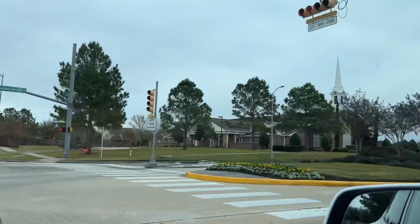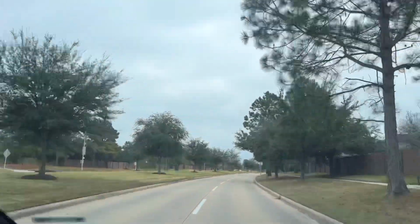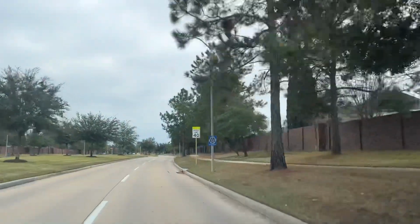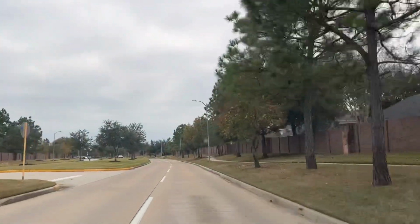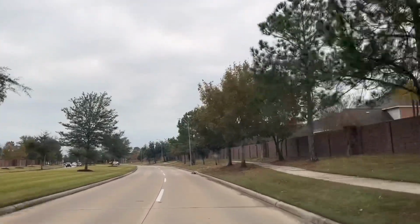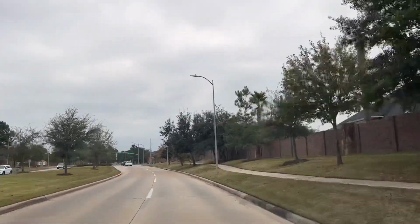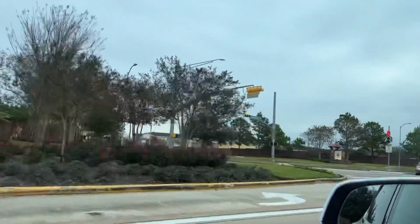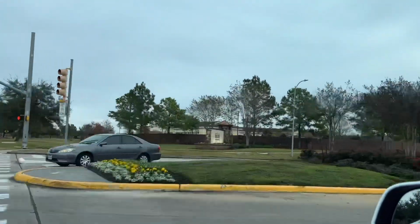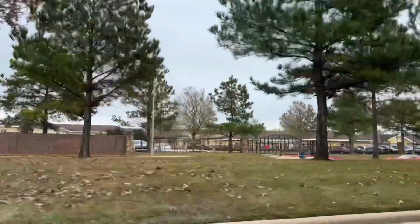This neighborhood's so big, there's 2 LDS churches. There's this one, and then there's one at Spring Cypress, which is that road we were sitting on for a long time at the beginning of the video. I think I'm gonna drive past the country club and the equestrian center, y'all, and oh, there is a senior living facility in the middle of the neighborhood, so that right there is the Village at Gleannloch Farms. That is a senior living facility, very large.